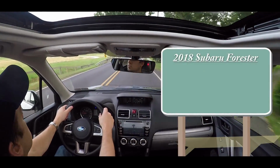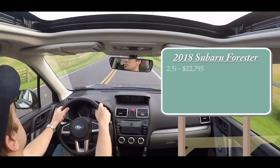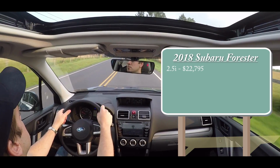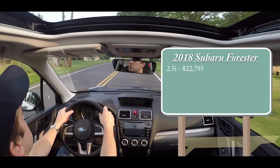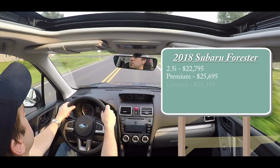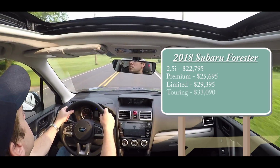Starting with pricing, there are several different trim levels available for the 2018 Forester. First one being the 2.5i, that is going to start at $22,795. Then there is the 2.5i Premium, that is the trim level I'm in today. That is going to start at $25,695. Then the Limited for $29,395. The 2.5i Touring for $33,090.